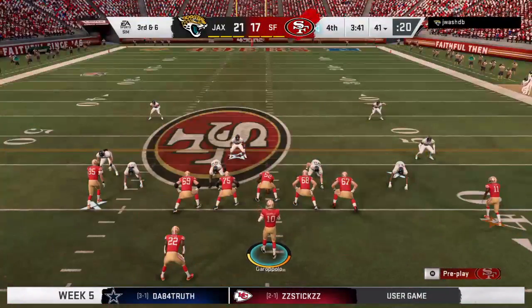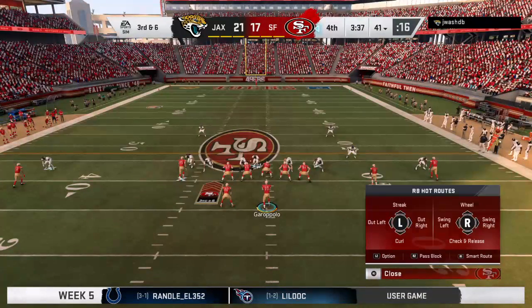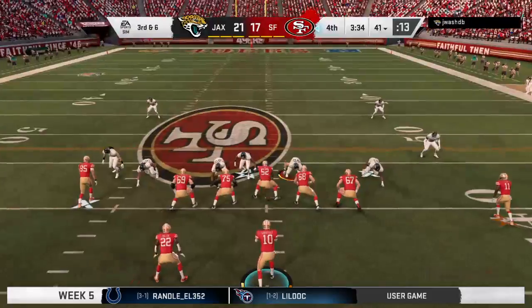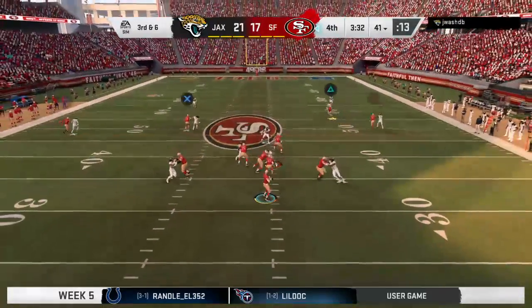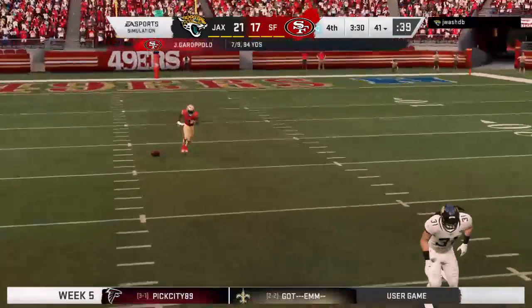One of the bigger plays in the game thus far. The crowd getting into it as we come up on a big third down. Garoppolo looks to throw. And the throw there going to be incomplete.